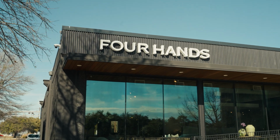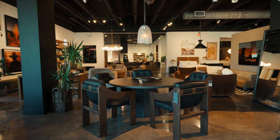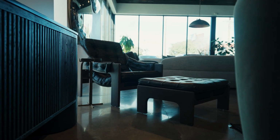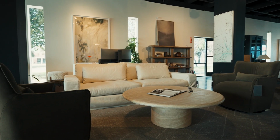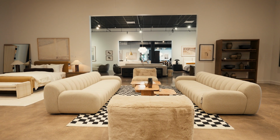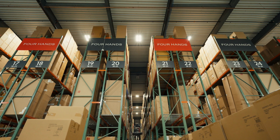I love Four Hands not just because they're one of our top vendors and designers seem really enthused by their offerings. They're always staying a little bit before trend. Not too weird that you're not ready for it, but also not dated, and they get rid of the old stuff. They're kind of right in that magic spot. And I think they do it not just because they've got a passion for furniture and design, but because they have a process for everything. They're a very well organized company.